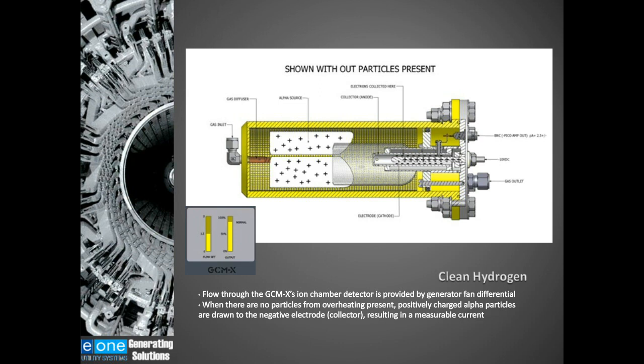It's a picoamp signal. We amplify that, and if you can see down in the lower left-hand corner, there's two bar graphs. The first bar graph is monitoring the flow, which is very important. You have to have the proper flow for the ion chamber to work. The second bar graph is monitoring the output of the ion chamber. And this is typically set at 80%. So under normal conditions, when the generator is spinning and you have proper hydrogen flow and the electronics are working properly, the ion chamber is working properly, you will have 50% flow indication and 80% on the ion chamber output indication.